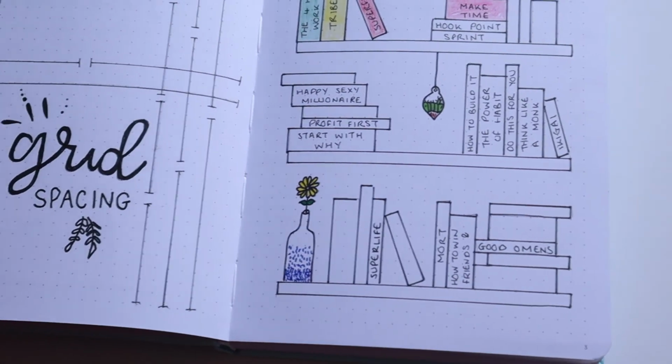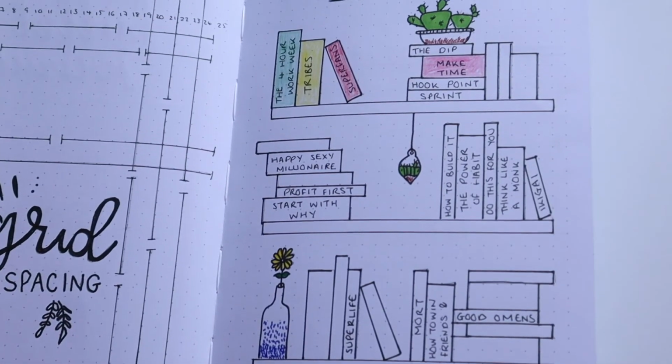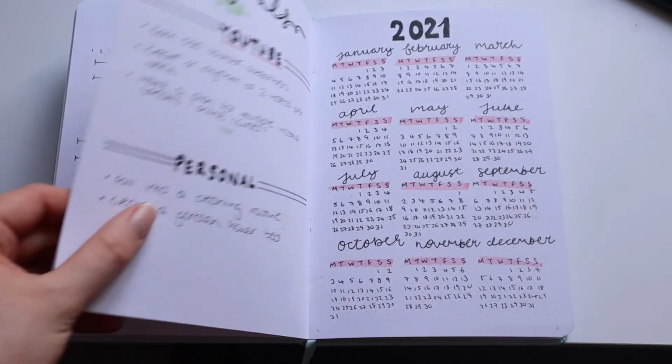I'm on a mission this year to read more, so if you guys have watched my How to Read More video, which I released a couple of weeks ago, I speak about how I really want to read 12 books in 2021. So hopefully this will just help me keep track, and then I'll get so much satisfaction when I get to colour one in.